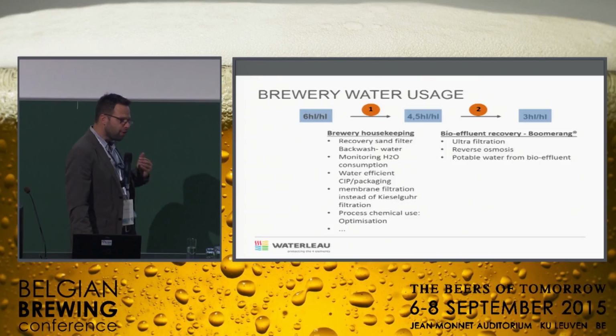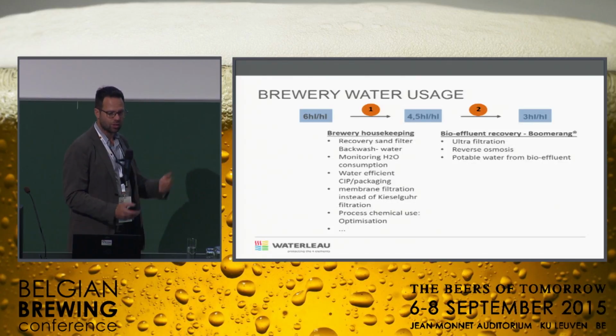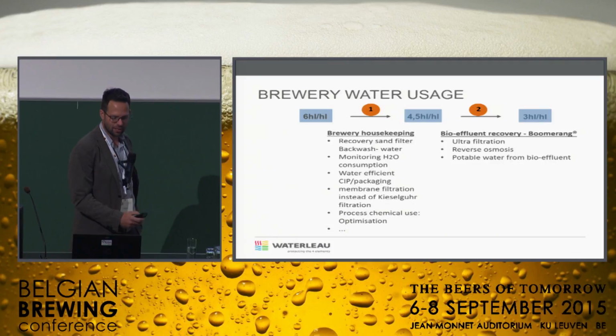That's a step most breweries in the Western world have taken, and they end up at 4, 4.5 hectoliter per hectoliter. If you want to take the next step, because you will always need water to do CIP cleanings, you will need water to brew your beer, you will need water to chain lubricate, which was also one of the topics in the previous presentation. You will always need a certain amount of water. To bring that down to, for instance, 3 hectoliter per hectoliter, we need to implement an end-of-pipe technology. And that's where our technology kicks in, the boomerang technology.